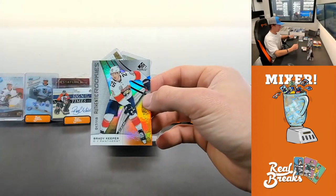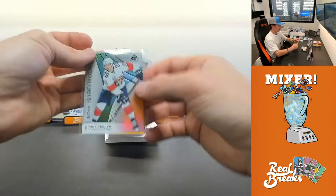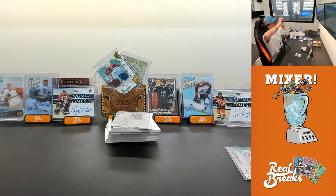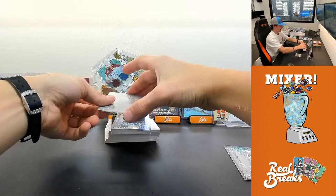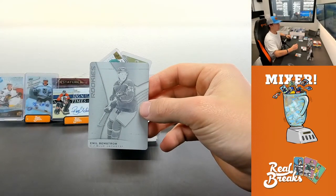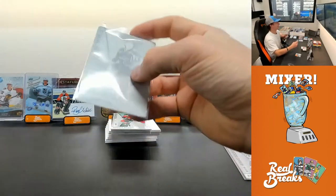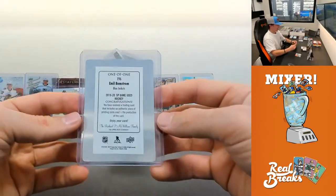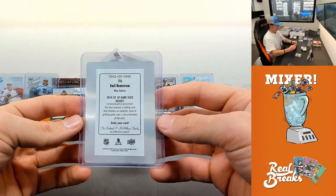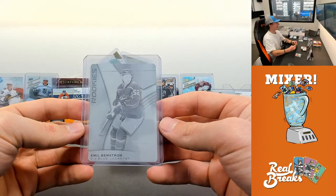All right, here we go. Brady Keeper out of 118. Oh, my goodness. Philippe, look away. Look away. How about an Emil Bemstrom 1/1 printing plate? Going to the Blue Jackets and Adam Fauché. That is super cool. 1/1 Emil Bemstrom. Going to Fauché's. How about two printing plates in the same mixer?